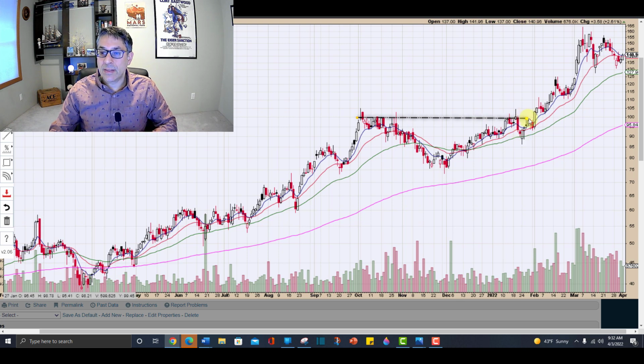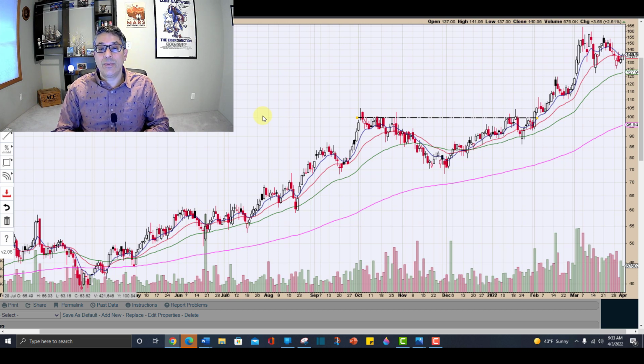And then it comes back through this handle. And this time it closes at the top of its range. It shows real strength. It's got big volume. There's our buy point, and away it goes. And guess what? It's making another base here. So let's just wait and be patient, and we can do the same darn thing when it breaks out of this base.